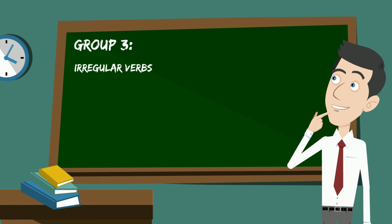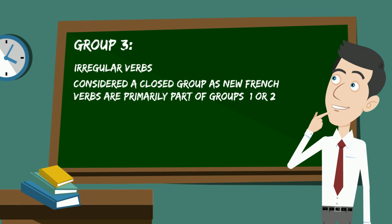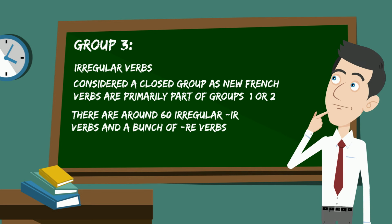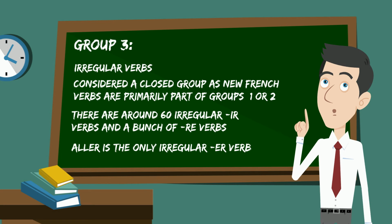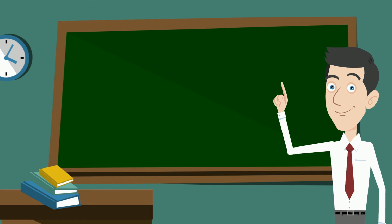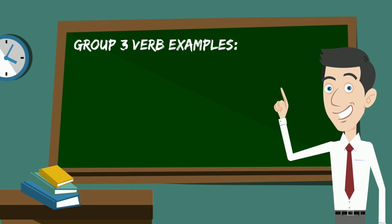Alright, Group 3. These are irregular verbs, considered a closed group because they don't create new verbs in these two groups. There are around 60 irregular IR verbs and a bunch of RE verbs. And as I said earlier, aller is the only irregular ER verb.